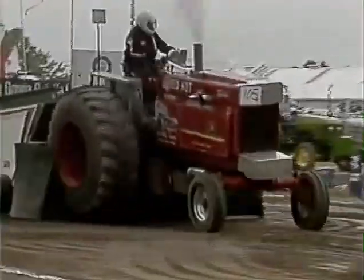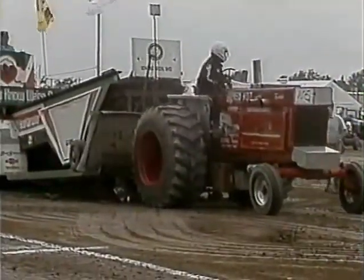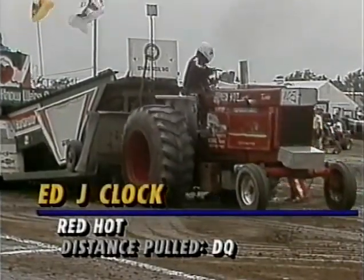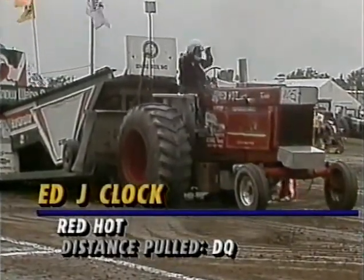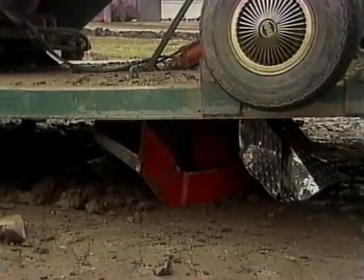Whoa, did you see that? I'll tell you what. The weight box literally fell off the front of the tractor, and when he did, he rolled right over the top of it. Unfortunately, that automatically disqualifies him. When those weights hit the ground, that automatically put him out of the program.